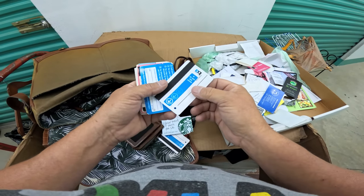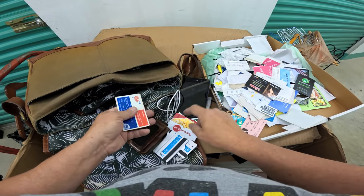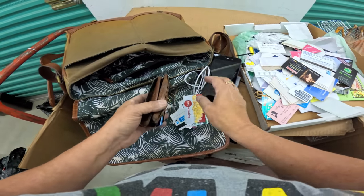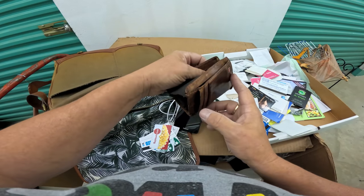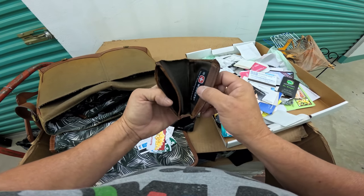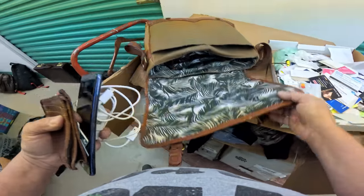Oh, BART cards. I think it's $2.50. There's an AMC movie theater gift card. All right, that's decent. Oh, a couple more. Some credit cards in here. All right, that's a nice little wallet, Wenger. Just used up and done though. Actually, I don't know if that is. I don't know. I'll put it aside. Okay, got a little better.